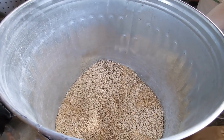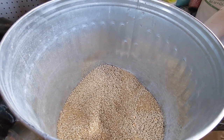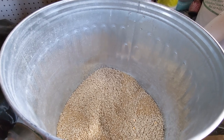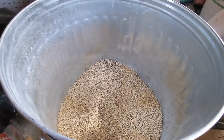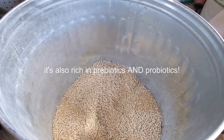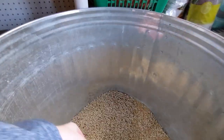I briefly went off of this feed, and then when I went back on it, the egg production went way back up. And this has yucca root in it, which is really nice because it really does help repel the flies in the summertime with the smell of the yucca root. And it has essential oils in it and herbs and yeast for extra protein, so it's just an all-around really good layer feed. It comes in a pelleted form and a crumble form.